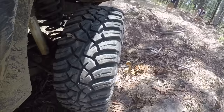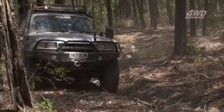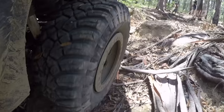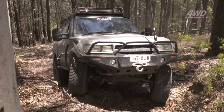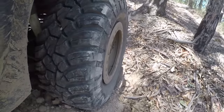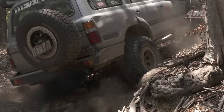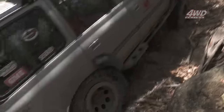We popped out. I might get out of the way. Oh! Rear dip, if you come back, left hand down. Shauno had a couple of goes of this line, and with each attempt, he got just that little bit further. We had hope.